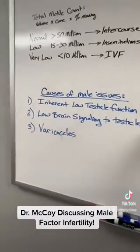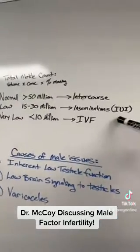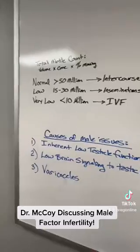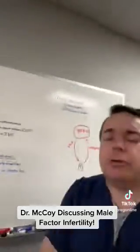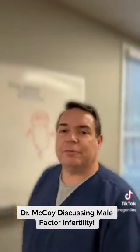If there is a low brain signaling issue, we can correct that by using medications. And the idea with that is to try to get into a higher category, which will always be simpler and easier and cheaper. And so many guys can be corrected, many guys cannot be corrected. But our goal is to try to fix it if we can, but if not, we have options to work around it as long as there are some sperm there.